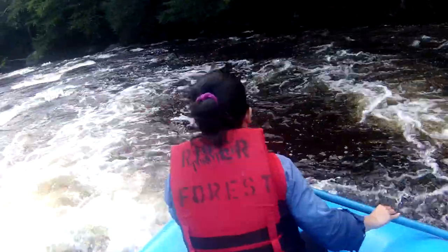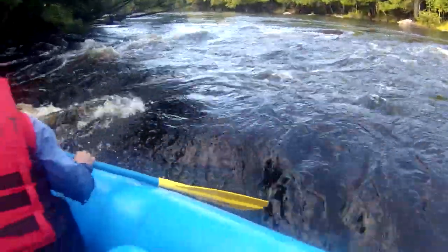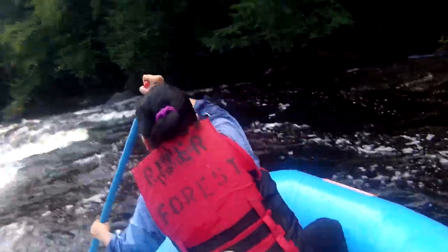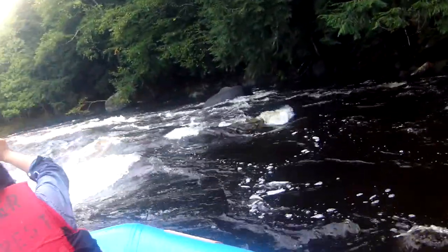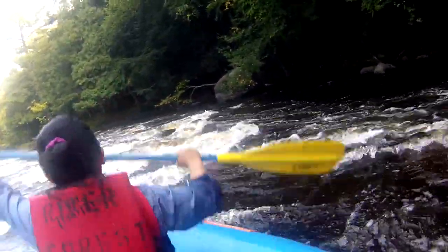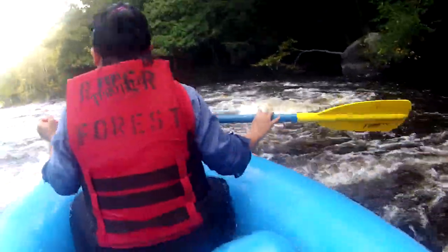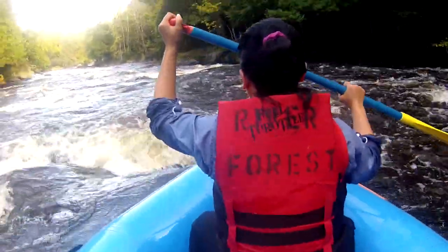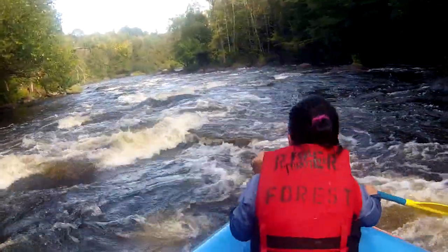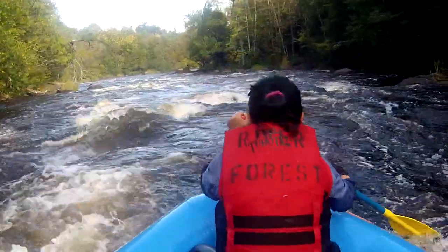Faster! To the right! Oh, look at those big waves! Holy cow!